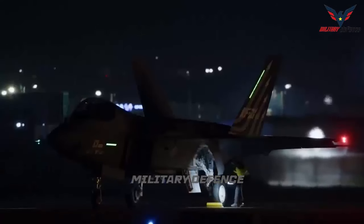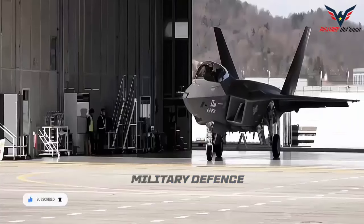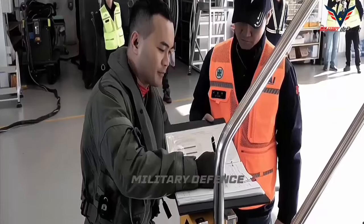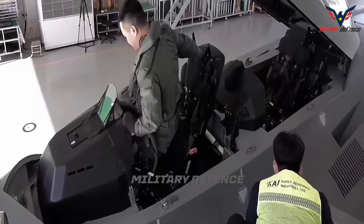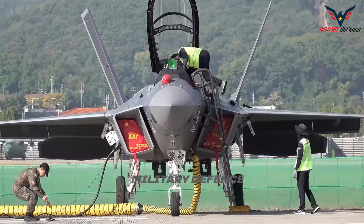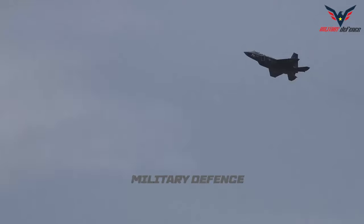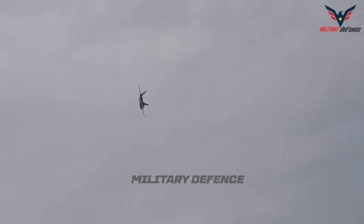The ROKAF's 3rd Flying Training Wing, as it's normally designated, is located at Sacheon Airport in the southeast of the country. Flying as a chase plane to monitor the flight was a two-seat FA-50 light combat aircraft. An accompanying video shows the flight test, in which the KF-21 connects with the tanker's refueling boom before successfully uncoupling. A statement from the South Korean Ministry of Defense is ambiguous as to whether actual fuel was transferred, but that would be unusual for the first test of this kind.